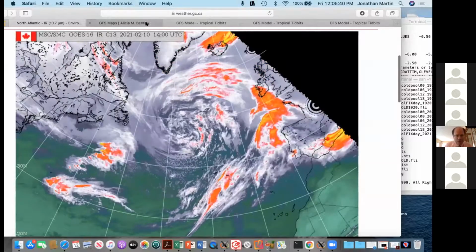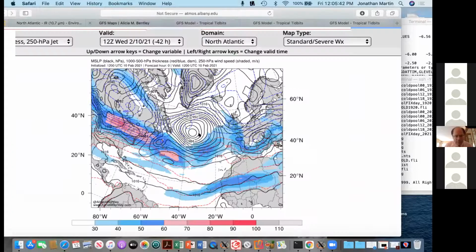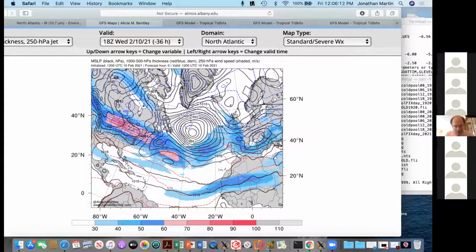So let me show you an image from, this is 12Z this morning. No, I'm sorry, I'm going to step you through Alicia Bentley's maps. These start at 12Z on the 10th, so it's going to mimic the satellite movie we just saw from Environment Canada. So here's the first storm. This is the 984 millibar isobar. So that's 980, 70, 72. So it's down below 970 at 12Z on the 10th of February, which was just a couple of days ago, Wednesday. And we'll step forward.